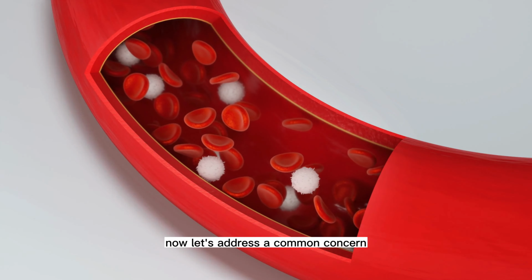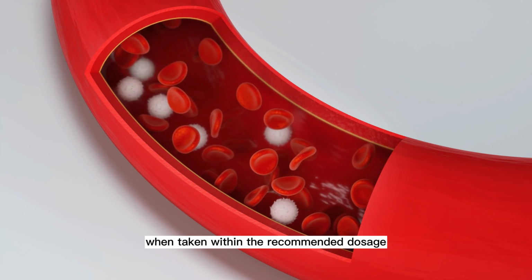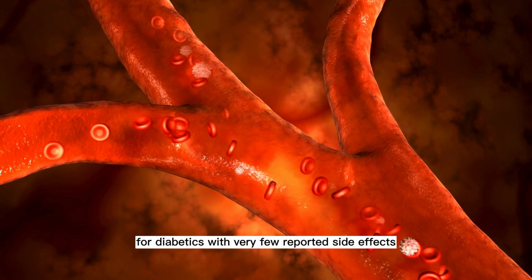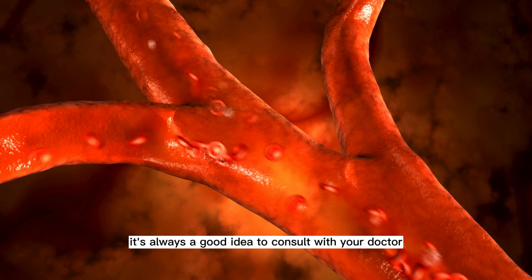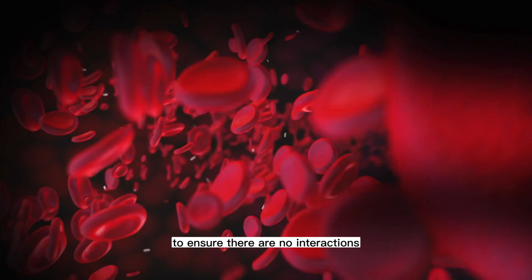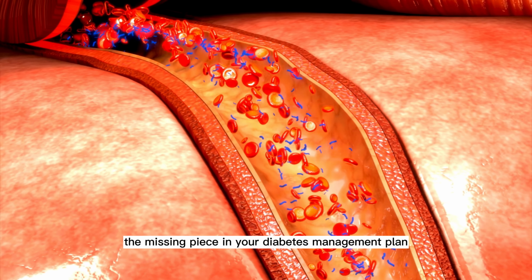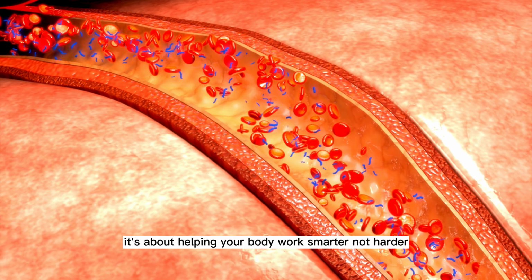Now let's address a common concern. Is chromium safe? The answer is yes, when taken within the recommended dosage. In fact, chromium is considered one of the safest supplements for diabetics, with very few reported side effects. However, it's always a good idea to consult with your doctor, especially if you're on medications like insulin or metformin, to ensure there are no interactions. Adding chromium to your daily routine could be the missing piece in your diabetes management plan. It's not just about lowering your blood sugar, it's about helping your body work smarter, not harder.